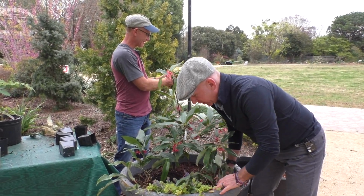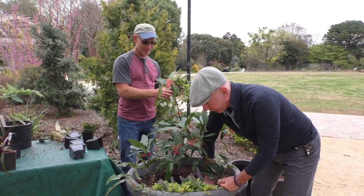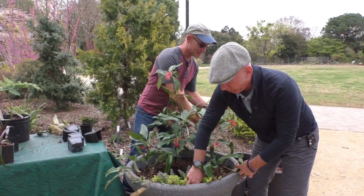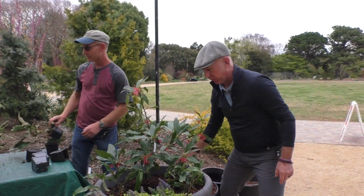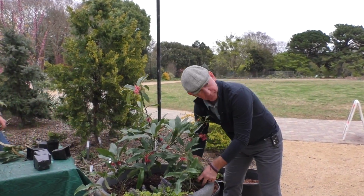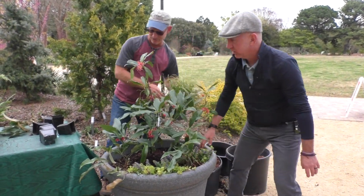And it's okay if they look a little bit lean to start with. They're going to fill back out. This ajuga, once it gets some moisture and that fertilizer starts to kick in, it's going to take off with reckless abandon. I think some texture like that. Sure.